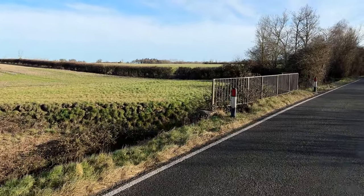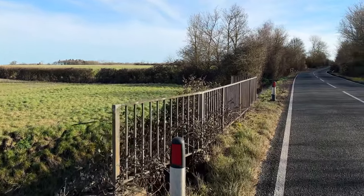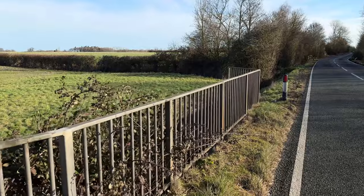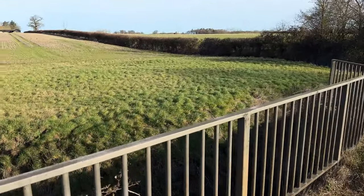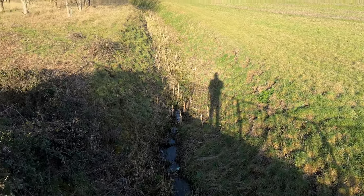Just coming up to the crossing of Holme Brook. It kicks off somewhere near Folksworth and again heads over, joins other brooks, but King's Lynn and the Wash, not a lot on it at this point.